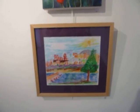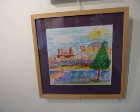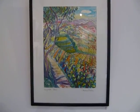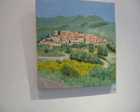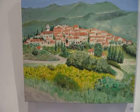And here's one by myself, Brian Andrews, of Béziers in Languedoc. And Christina Patterson, extremely expressive, colourful artist who has painted in Languedoc for many years. And here's one of Cucanon Village by Fiona Gustafsson.